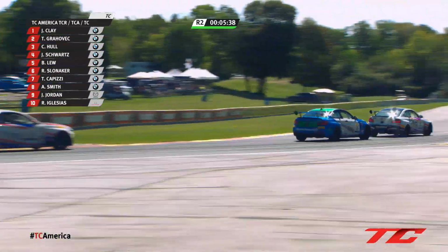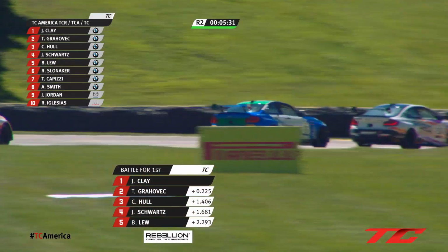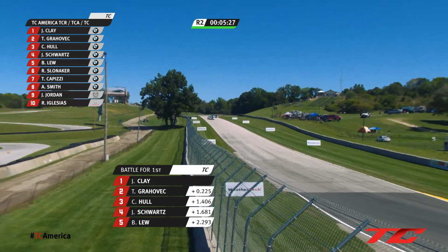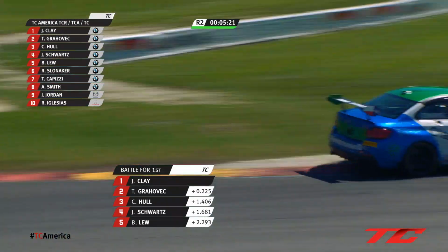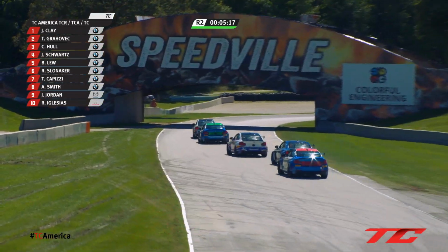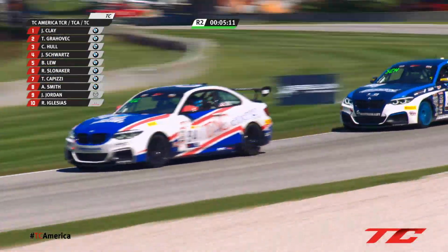For sure. You know, Clay drifting over to the middle, and Schwartz has got to make a decision here. Does he want to try and make that move on Hull immediately, or just let him close into the leaders too? Side by side down into the brake zone for turn 8. Johan looked to the inside of Hull, but was too far back. Grahovic's car just looks superb all weekend long.